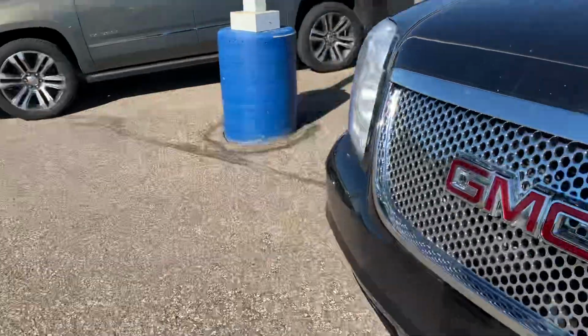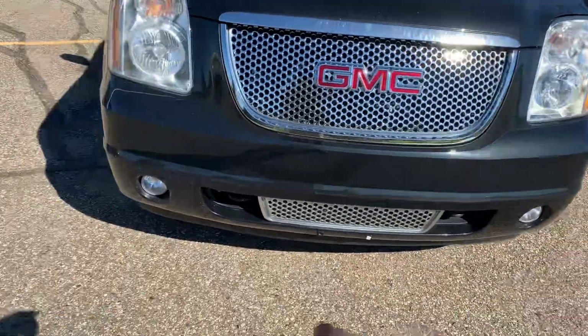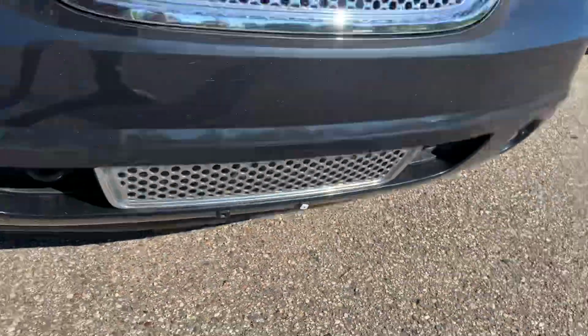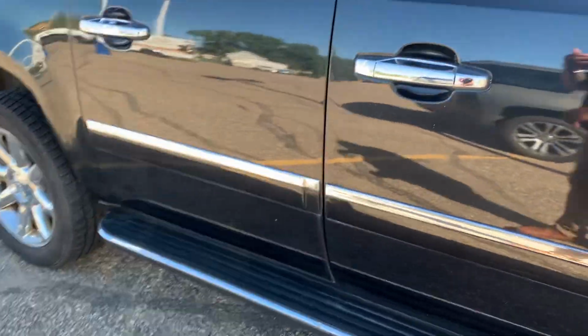A few scrapes and bruises. The 2012 is going to have them. My 2013 does too. Absolutely beautiful vehicle here. You have your fog lamps right down there for you. You also have recovery hooks, so if you don't get stuck, you can use the power of the 6.2 engine here to pull them out nice and easy there.